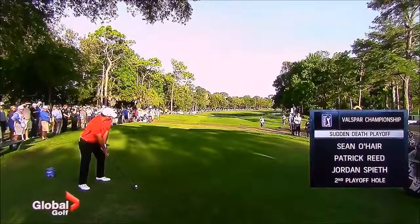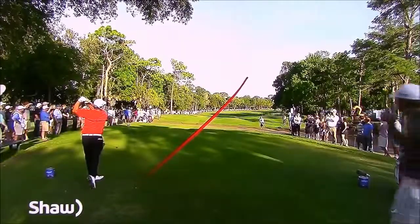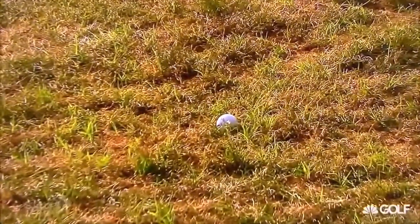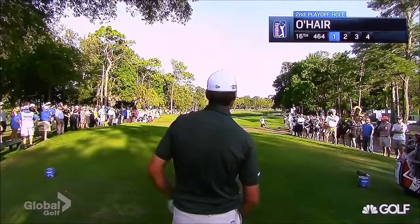Back to the 16th, the second playoff hole. Patrick Reed on the tee. This is solid. Look at DJ. He was in the left rough. Chased up a little too far. Yeah, he was in the left rough earlier, just a few holes ago. Earlier today, so he's got to have a good feel.